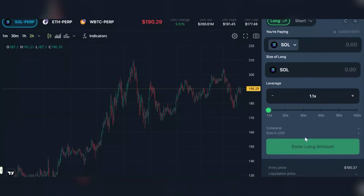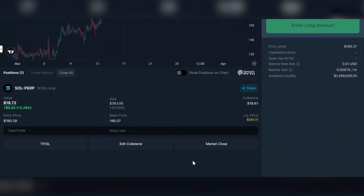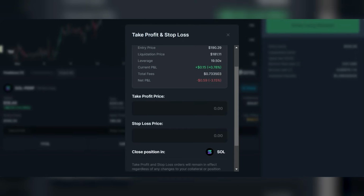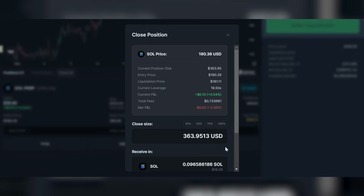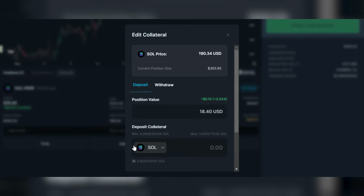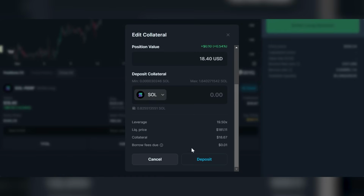After opening a trade like this, you can monitor it by looking below the chart, and there are some important points here. First, you can and should set a stop loss, which will automatically close the trade at a certain point if it goes the wrong way, thus limiting your losses. Second, you can set a take profit order, which will automatically close the trade at a certain profit point. Third, you can manually close the order at any time. And also, you can change how much collateral you're actually using. All very important things to know if you're trading using perpetual swaps.